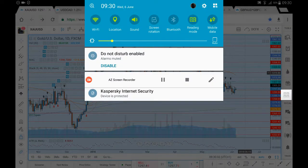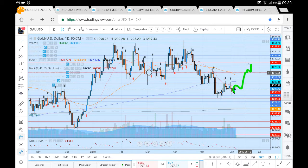But that's from a daily chart perspective if we do see this continued recovery here to the upside on the XAUUSD. And with that said, that pretty much wraps up the XAUUSD analysis.